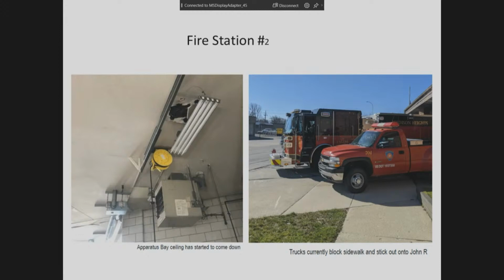One of the most important problems with this building is a safety concern. Larger fire trucks, such as what we have today, simply do not fit properly in the bays. If a fire truck is out on the front apron, it is blocking the sidewalk with its nose nearly in John R. Road simply to do routine maintenance or pre-shift checks on the trucks.